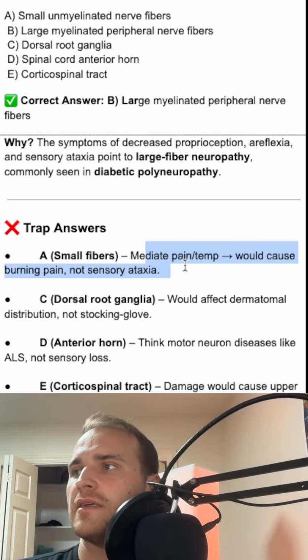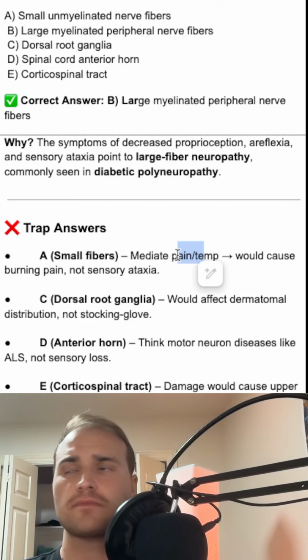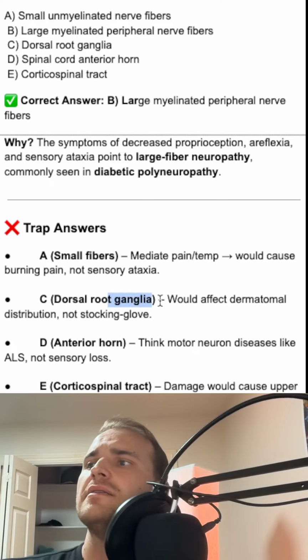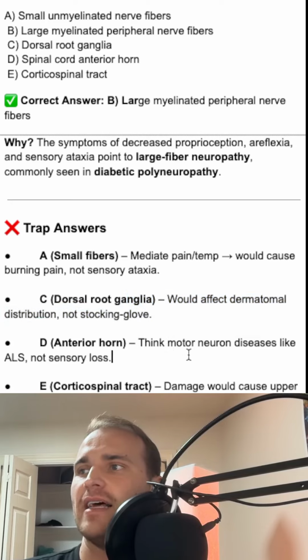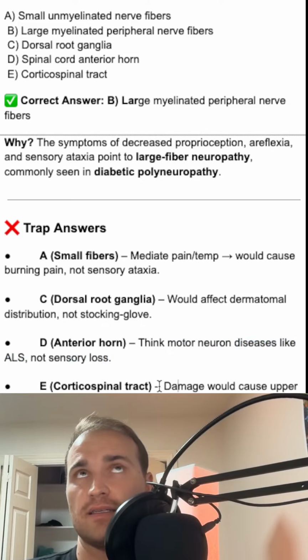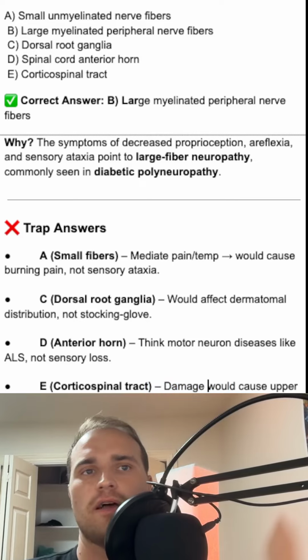Small fibers, pain and temperature, those would cause your pain, not sensory ataxia. Small fibers are also related to positive symptoms. DRG, that would affect the dermatomal distribution. Anterior, that's like ALS, anterior horn. And we talked about myelin being Guillain-Barré. Corticospinal damage, upper motor neuron spasticity. Okay, that's all there is to it.